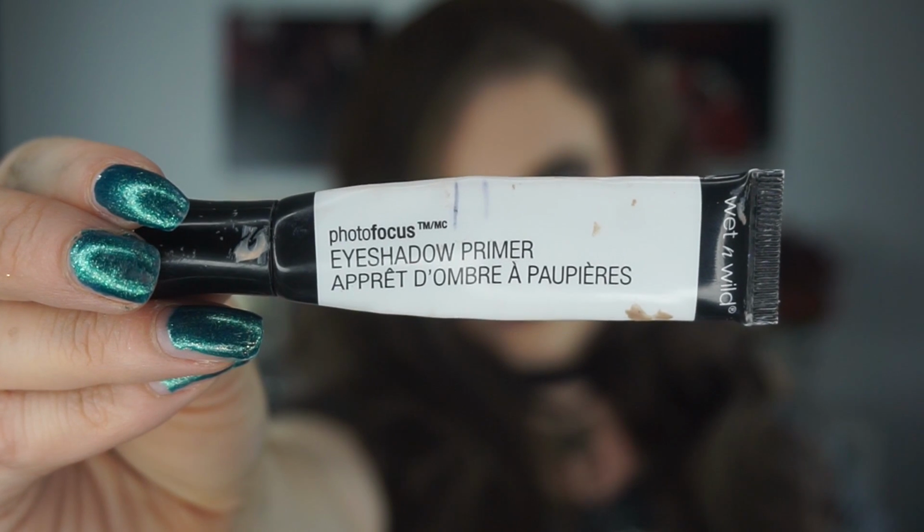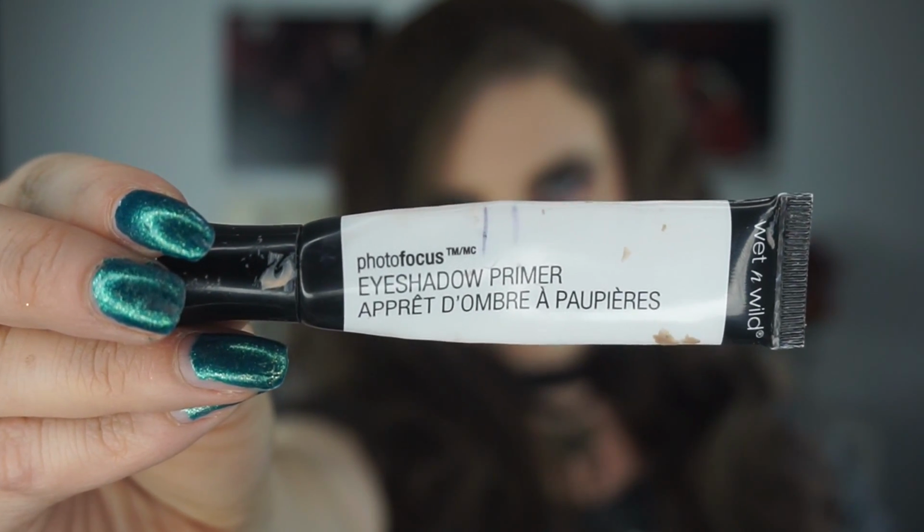So the first thing I will talk about is a product that I finished, and that is from Wet n Wild, and that is the Photofocus Eyeshadow Primer. So I loved this stuff. I just absolutely fell for it. I've started to use the Urban Decay Primer Potion again, and it is a little bit better, honestly, but not by much. So this is where I'm sort of torn, because the Urban Decay is better for long periods of time, but for shorter periods of time, the Wet n Wild holds up really well.